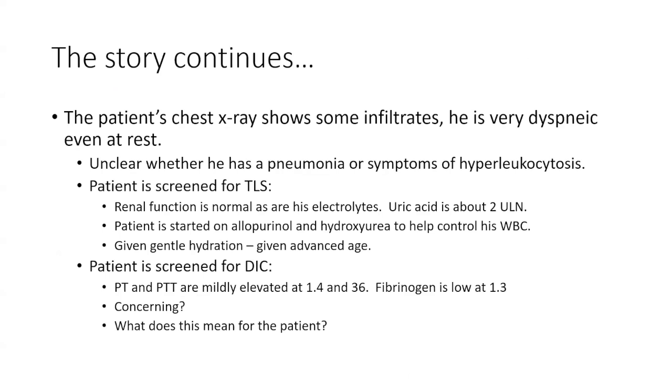His PT and PTT are up a little bit. His fibrinogen is low. We're concerned that he has DIC. But what does this mean in the context of the blast cells that he's got?